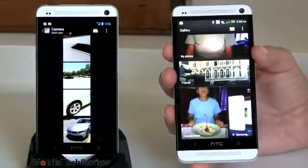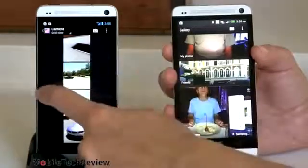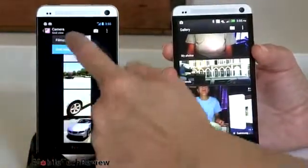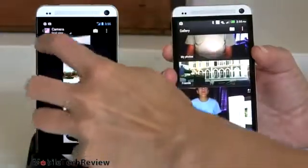The handling of gallery is also quite different in general. You can see Google's very simple layout over here. We're viewing the camera. We can go between film strip and grid view right here.